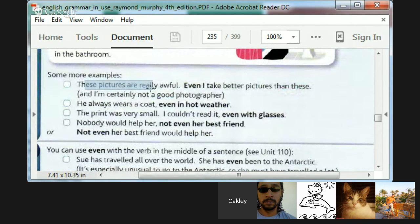Other examples, these pictures are awful. Even I take pictures better than these. Okay, the implication, there's implied information. The information is that it's surprising, the implied information. So you could infer that I'm not a good photographer. Even my 3-year-old could do it. All right, that would be a surprise if my 3-year-old could do something. Okay. He always wears a coat, even in hot weather. All right, it's unusual, surprising.